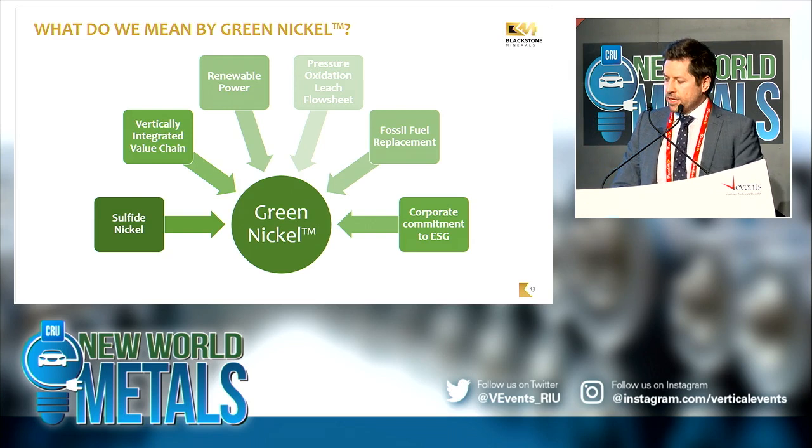And the other thing is that Tesla have come out and said, we need all the nickel you can deliver, but it has to be green. So green nickel is all about the Class 1 type. To get to Class 1, you really want to be in the sulfide type. It's a much easier process, less capital intensive, and less technical risk around the sulfide. You want to be vertically integrated, so nickel in the ground all the way through to those downstream products near the mine site. You want to be using the renewable power. The pressure oxidation process is a hydromet technology, better suited for this downstream chemical business.